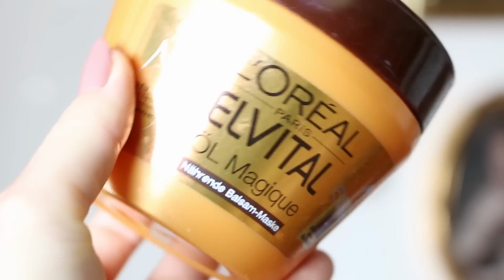To be honest, this was too heavy for my hair. It smells very nice. I love the scent, and it's from the Extraordinary Oils range, I believe. I love the shampoo and conditioner. They're amazing. But the mask was too heavy for my super fine hair. By the way, it didn't cut my hair. It's just in my jacket. I feel like it's too heavy for my hair.